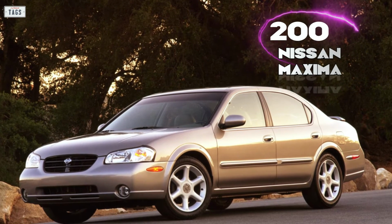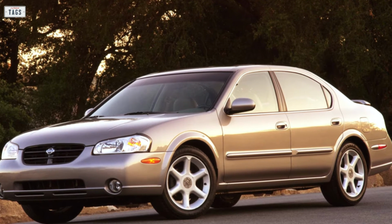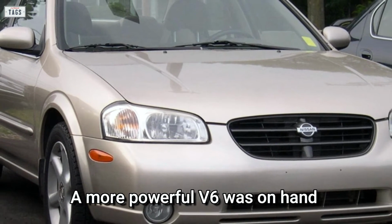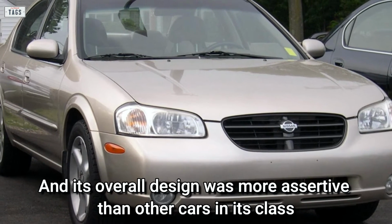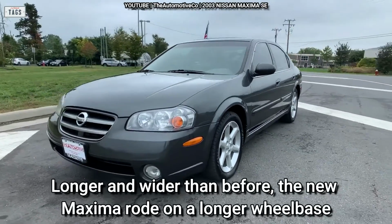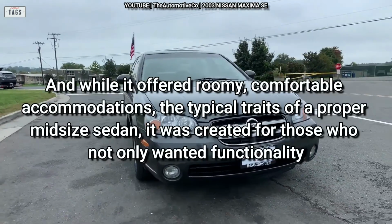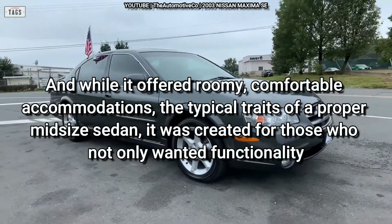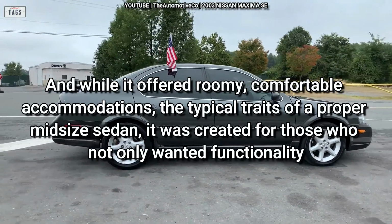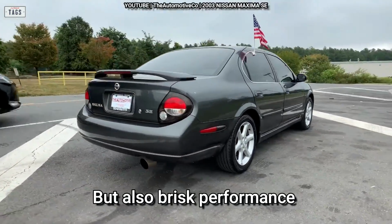The redesigned 5th generation Maxima entered production in spring 1999 and made its official public debut shortly thereafter. A more powerful V6 was on hand, and its overall design was more assertive than other cars in its class. Longer and wider than before, the new Maxima rode on a longer wheelbase, and while it offered roomy, comfortable accommodations, the typical traits of a proper midsize sedan, it was created for those who not only wanted functionality, but also brisk performance.